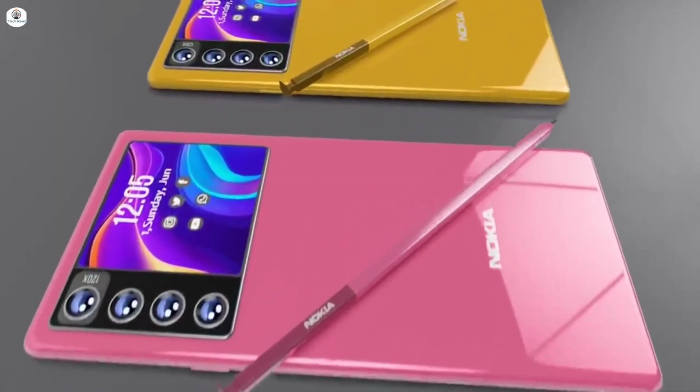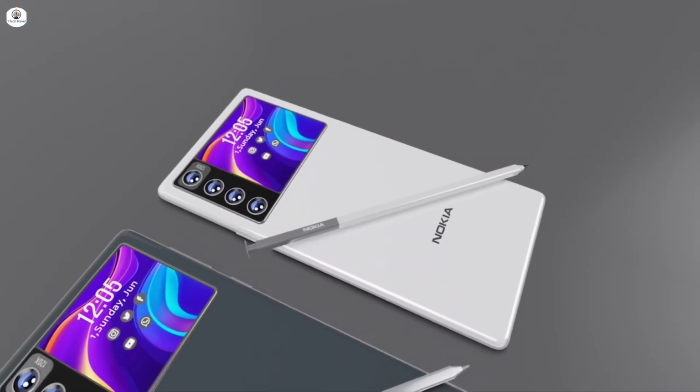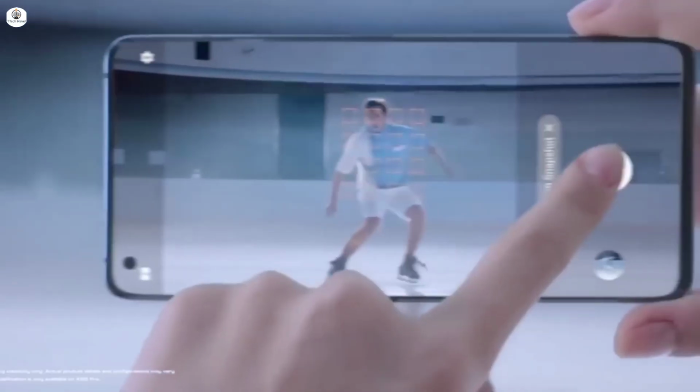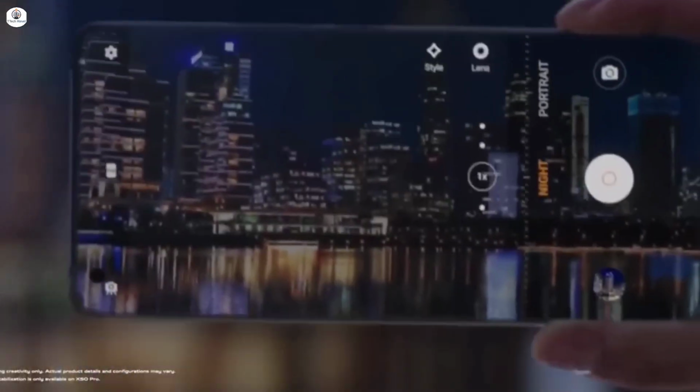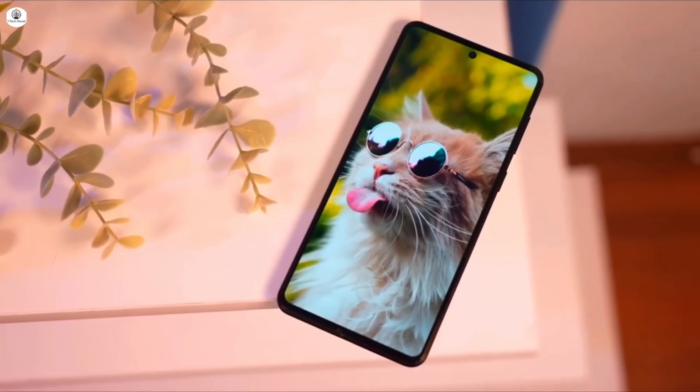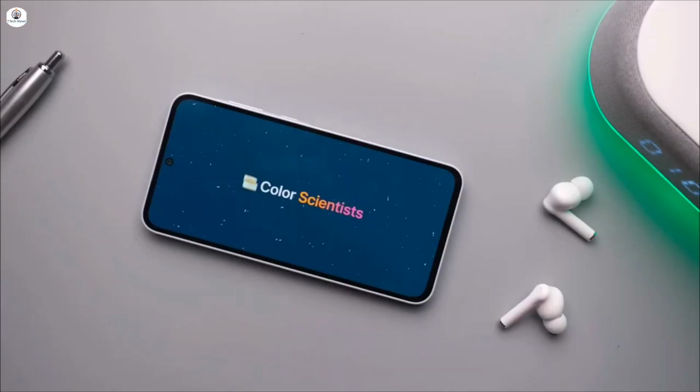Camera setup. Now, let's talk about the camera, because this is where the Nokia Oxygen Ultra 5G truly shines. Headlined by a massive 200-megapixel primary sensor. Supporting cameras include 50-megapixel, 8-megapixel and 5-megapixel. And for selfie lovers, a 50-megapixel front camera that's ready to make your Instagram pop.